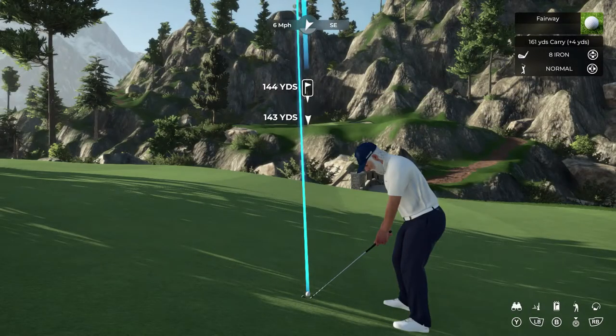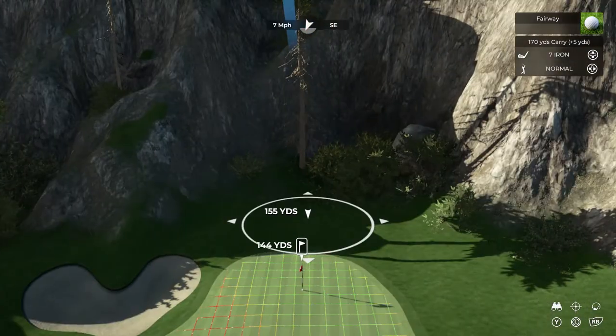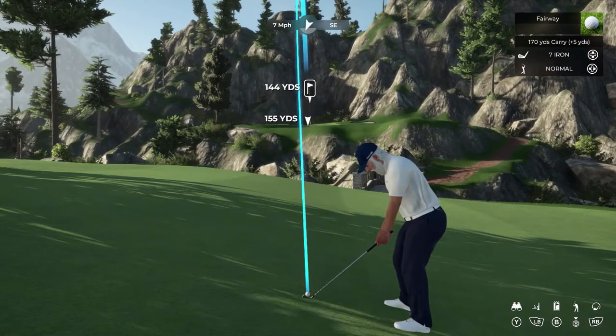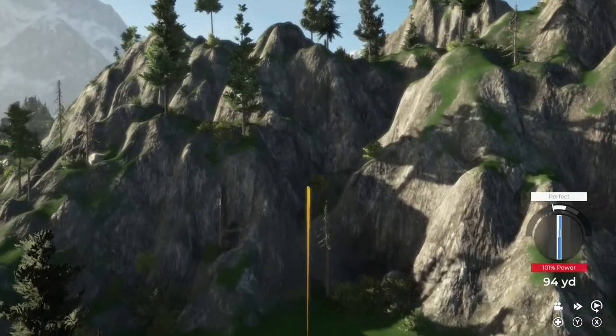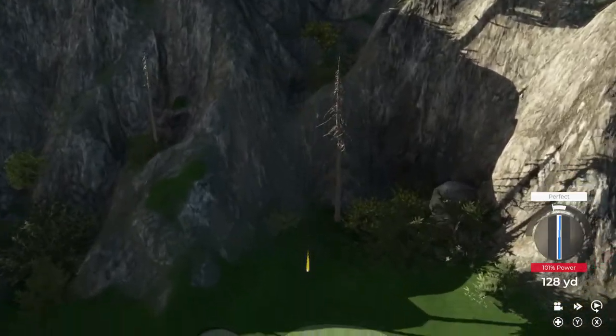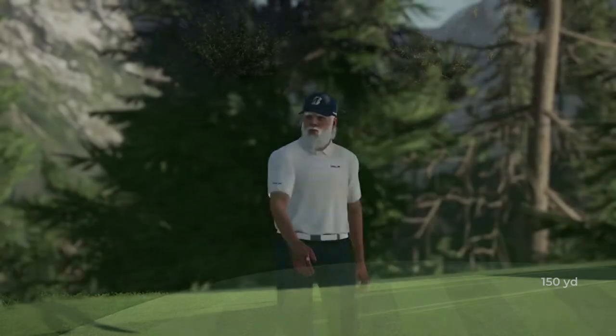And this is your third shot. And now we have a much more manageable approach shot. 150 or 144, sorry, into the wind. Should be able to lace a 7-iron up there. Might be too much club. Oh, I thought maybe the wind would hit that a little, knock that down a little bit more. Yeah, we should have just went for the 8, but that's okay.